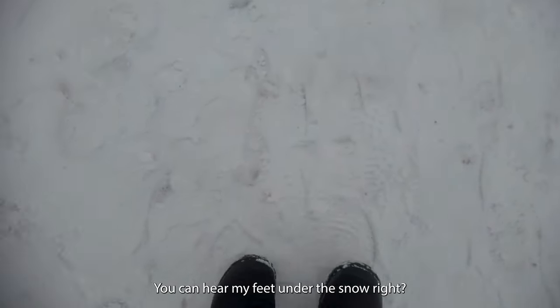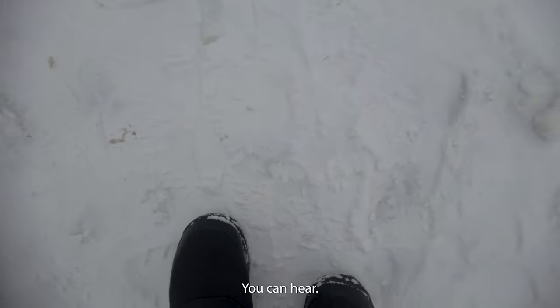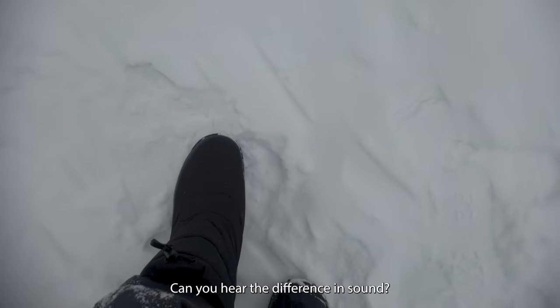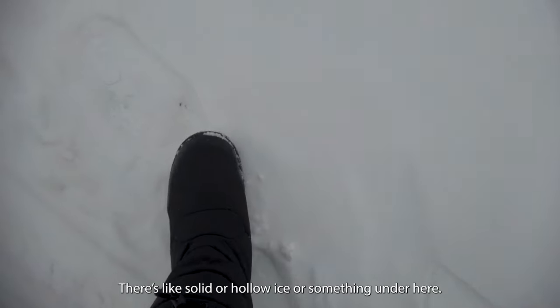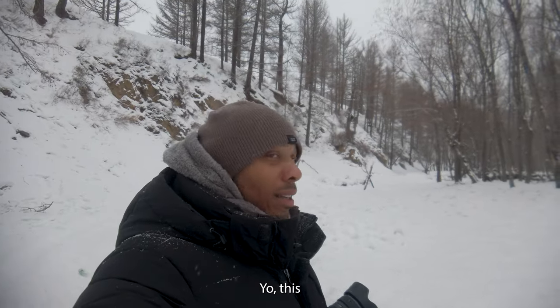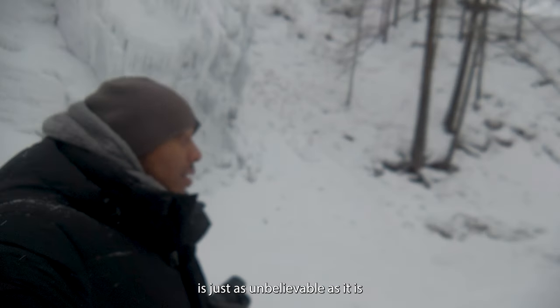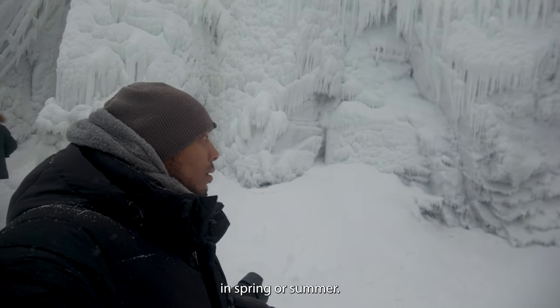Okay guys, listen to this. You can hear my feet under the snow, right? Like this. You can hear here, right? So listen, watch. The difference in sound, there's like solid or hollow ice or something under here. Yo, this Terelj National Park in the wintertime is just as unbelievable as it is in the spring or summer.